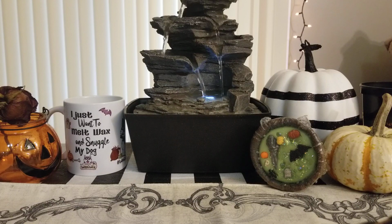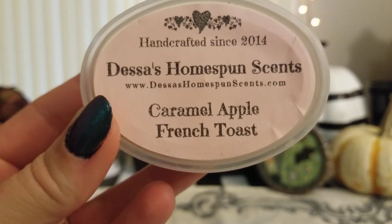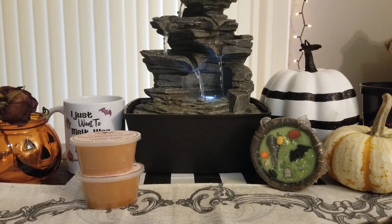I did get some doubles of ones that I thought I would love. This one being one of them, Caramel Apple French Toast. I'll start with the scent shots first. This is amazing. I'm not going to go too crazy because there's so much stuff, but this is so, so good. I got 2 of those, by the way. It's kind of like a Mac apple scent, just toned down a lot with cinnamon and maple. Oh my god, it's so good.